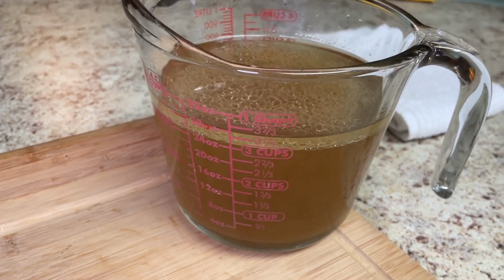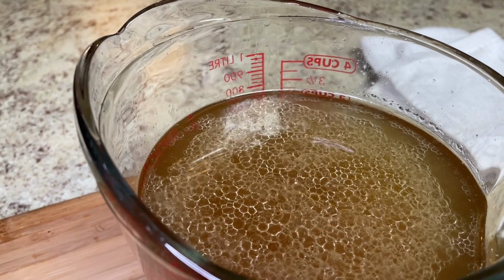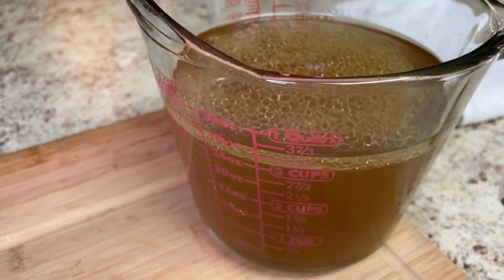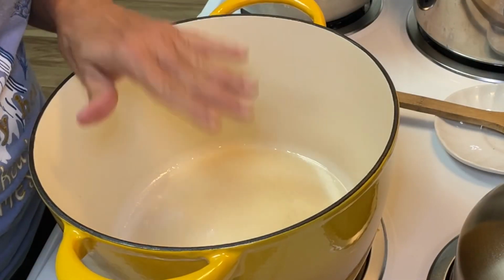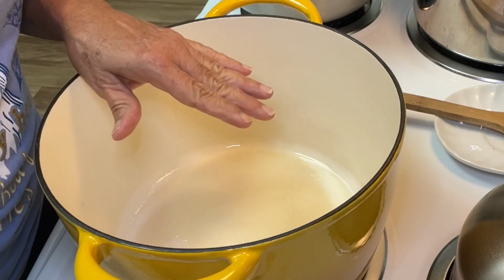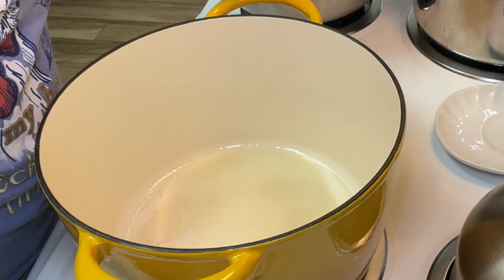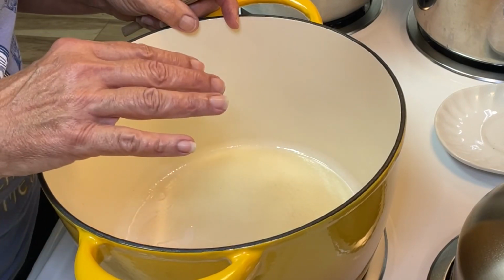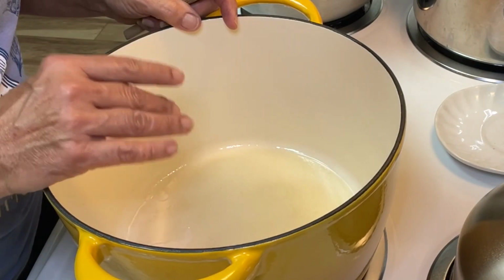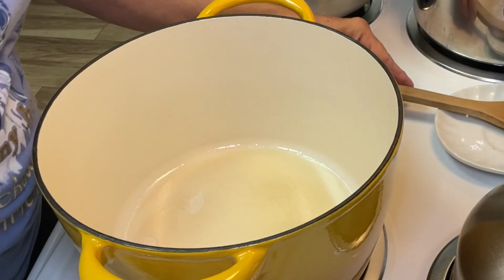Y'all, this is absolutely delicious. I want y'all to look at this broth. It is beautiful. Now I will skim the top, but look at this. I'm getting my pot heated up. I have about 2 tablespoons of lard in here. You can use vegetable oil, lard. I'm not a fan of olive oil when I'm braising meat to can. It will give you a little back taste, but now you see it's very hot.